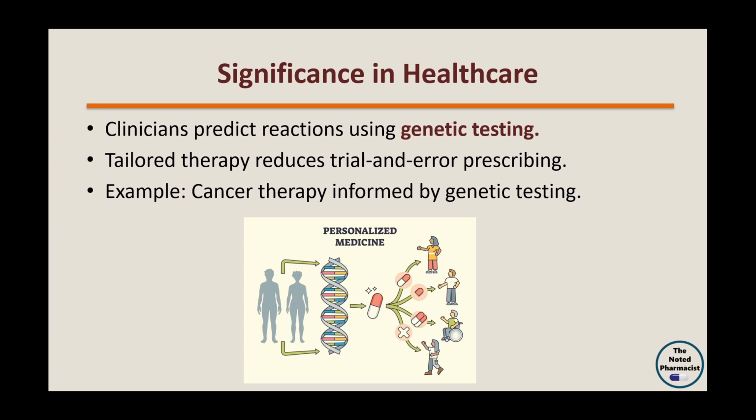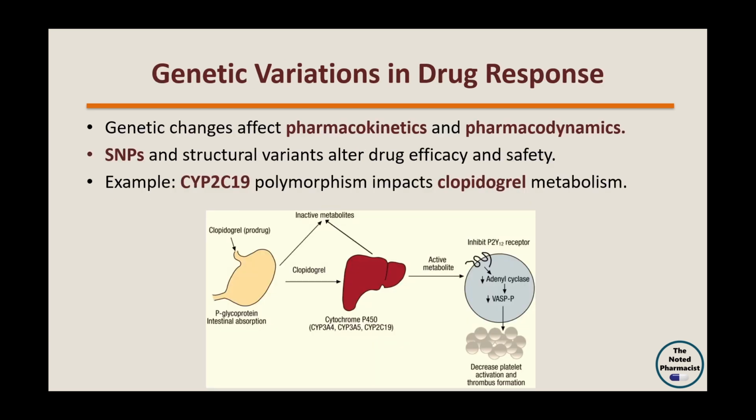Understanding pharmacogenomics equips clinicians with tools to predict these reactions and tailor treatments to individual genetic profiles. This enhances both efficacy and safety. For instance, a genetic test can determine whether a patient is likely to benefit from a cancer therapy or is at risk of severe toxicity. This approach not only improves patient outcomes but also reduces healthcare costs associated with trial and error prescribing. Now, let's explore the foundations and clinical implications of pharmacogenomics in more detail.